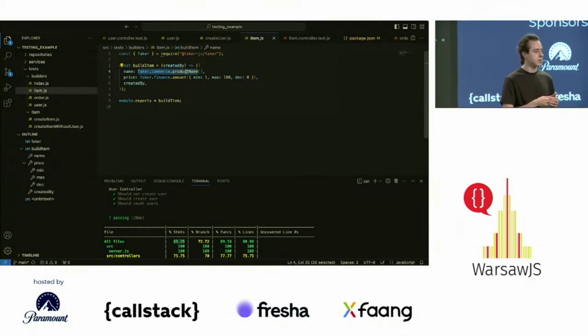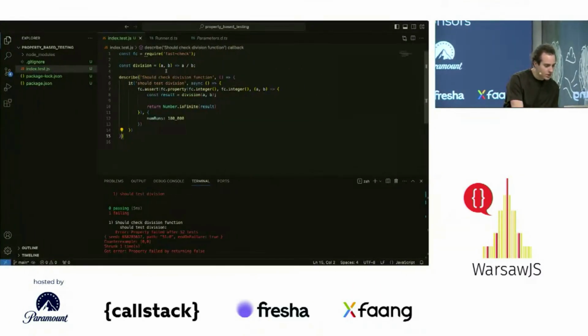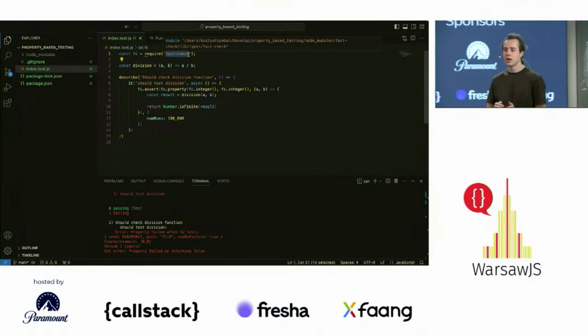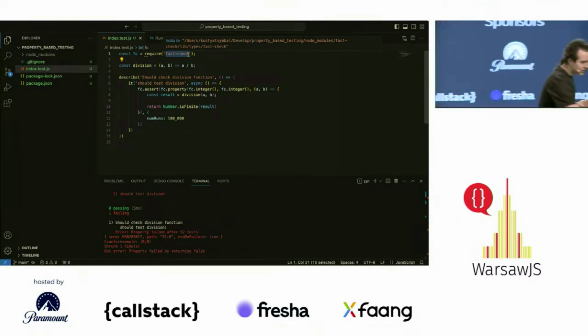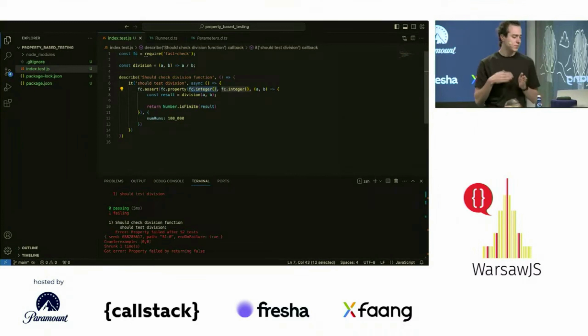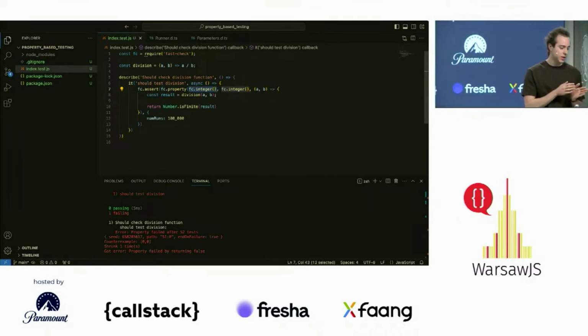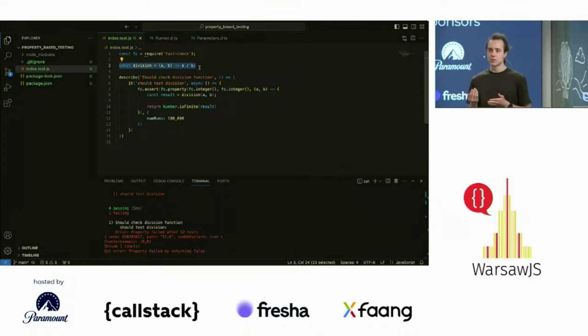Maybe you don't cover those edge cases, but there is a framework, I think it's a Java-based approach, called FastCheck. And it's based on property-based testing, I think. So what it does, it generates those numbers, those values for us. So we can say, generate us two numbers, and it will do its work. For example, here we have a pretty simple function, and we just divide two numbers. And we expect that the result is finite, and that's all we care about.